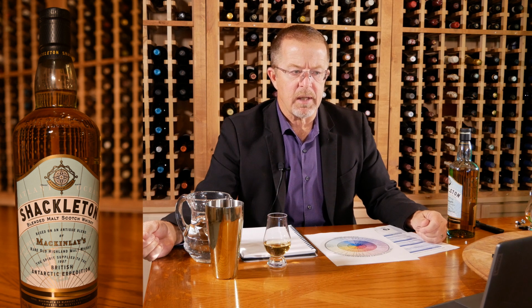If I was going to give this a score for what it is and what it's trying to do for blended malt, this is not a single malt drinker. In the $35, $40 range, probably somebody branching into this category. I think it does a very good job. I would have to give it probably an 8.5 score.